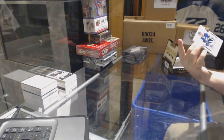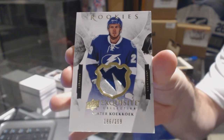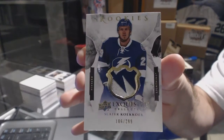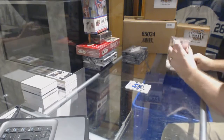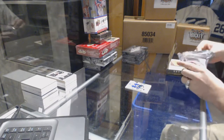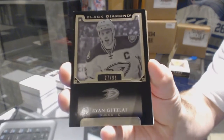We've got a rookie patch, number 299 for the Tampa Bay Lightning, Slater Koekkoek. Slater Koekkoek. We've got for the Anaheim Ducks, 99, Ryan Getzlaf.